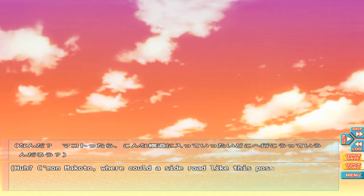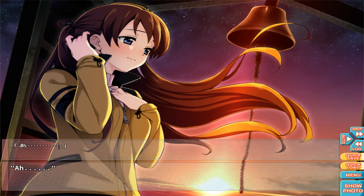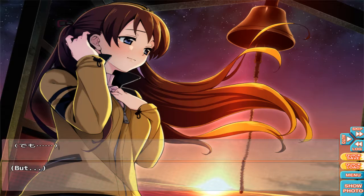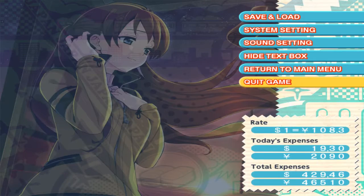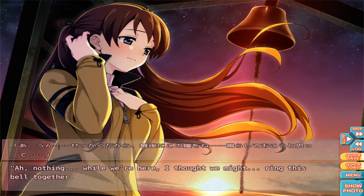Come on, Makoto, where could a side road like this possibly lead us? Here. It's here. Nothing. Makoto's so beautiful in the light of sunset. I just got caught staring. How could I? But she really is beautiful. From the looks of it, yeah. Just look at that. Pure beauty right here. Nothing. While we're here, I thought we might ring this bell together.